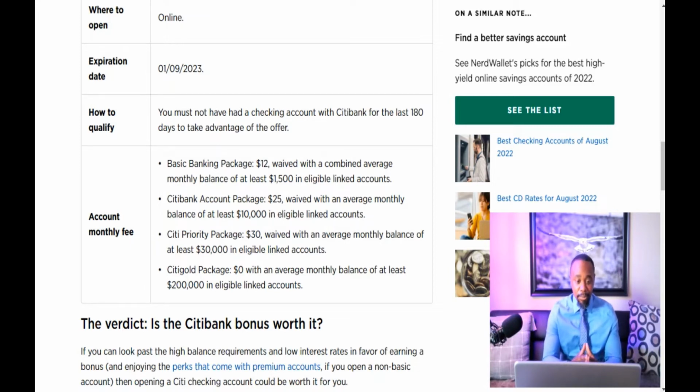The Citi Priority package is $30 a month, which can be waived with an average monthly balance of at least $30,000 in eligible linked accounts. And then you have your Citi Gold package, so $0 a month with an average monthly balance of at least $200,000 in eligible linked accounts. So as you can see, the more capital you have, the more incentive it is for you with these banks.